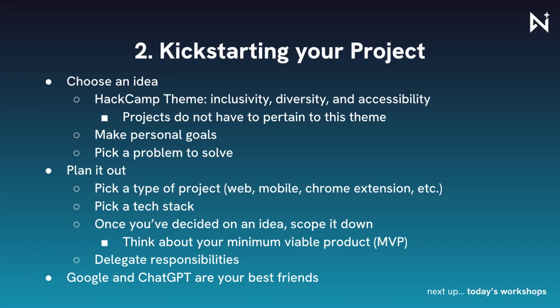One way to think about what kind of project you want to build is to, one, make personal goals. So maybe you've always been dying to build a website or a mobile project, and maybe that will guide what your idea is. Or maybe you have a lot of problems in your life, because I definitely do, and you rant to your friends and talk about different problems they have, and then maybe that will be your inspiration for what kind of project you want to build. Yeah, there's many ways to choose an idea. If you can't think of one, ask ChatGPT, all good.